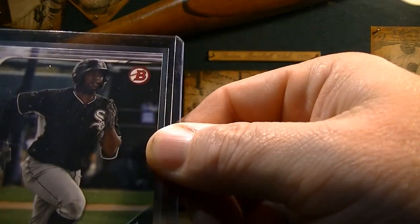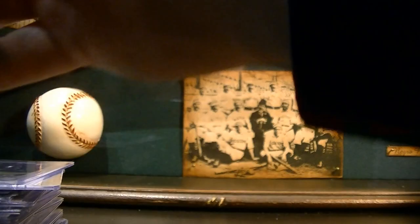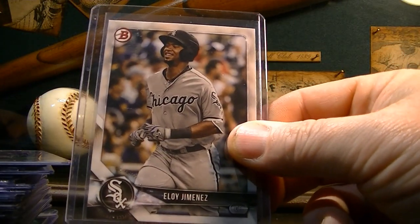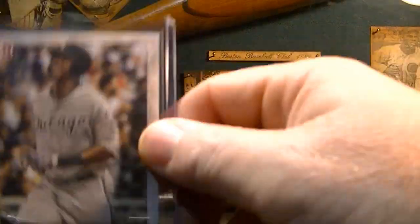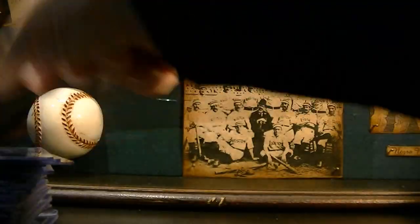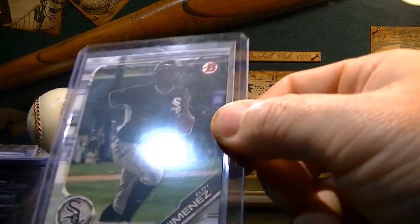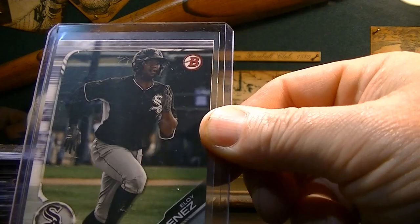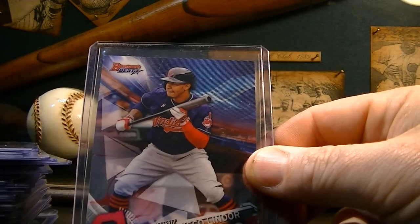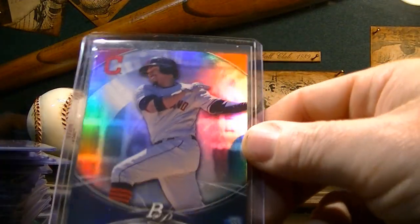Thank you guys, 14 cents a card. Eloy. Look for Eloy to have a big year this year. When I get to the cards I have sleeved up, you won't believe what I paid for those. This is crazy. Ladies and gentlemen, Eloy Jimenez. Nice. Lindor. Lindor.